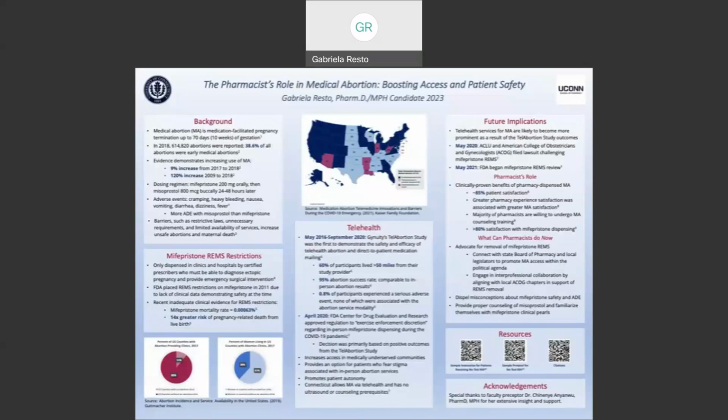And so at this point, if you're still thinking, I'm a pharmacist or I'm a student pharmacist, I can't counsel on or dispense mifepristone because of the current REMS restrictions, why do I care? And the reason that we should care about this is because telehealth services are likely to become more prominent in healthcare. As of December, the FDA actually decided to continue the enforcement discretion and make it permanent after the COVID-19 pandemic is declared over, meaning that as of now, providers can actually continue to carry out telehealth appointments with their patients and can continue to mail these medications directly to the patient's home, even after COVID.